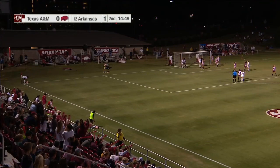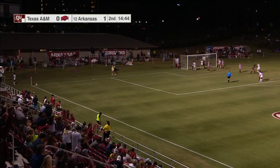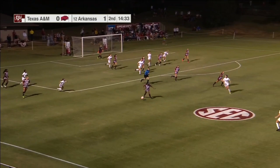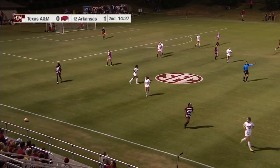Quarter hour to go. This venue starts to shake on these moments. Ball across. Header could open the door again. Sample covers a lot of ground. Well, Sample has had to play a huge role today and has. Whoa, she's been busy.